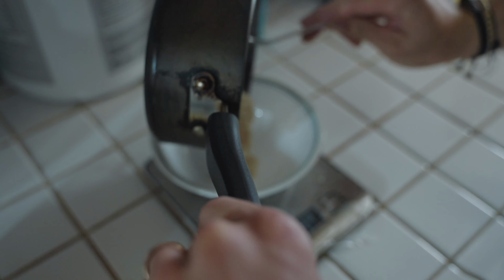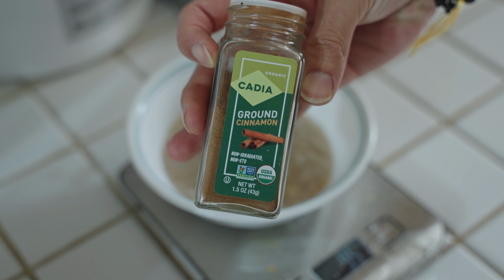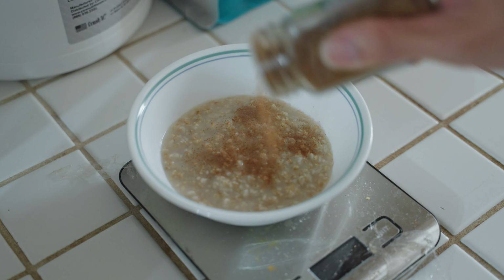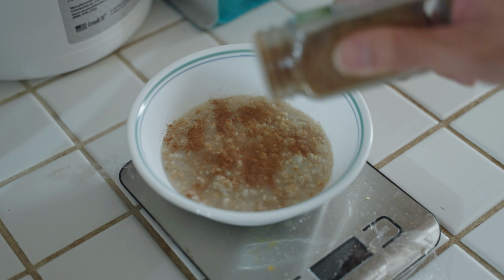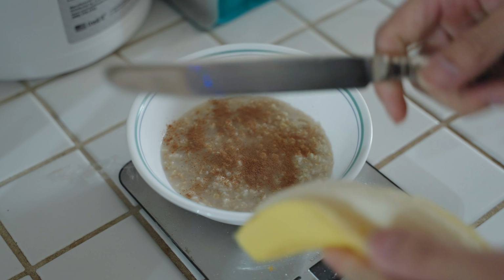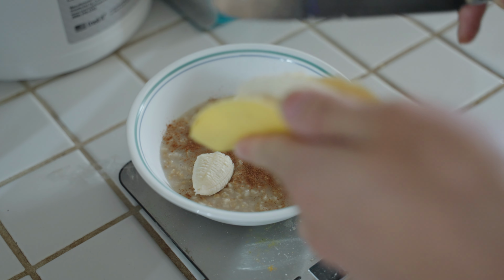Done, pour this bad boy in. Some ground cinnamon here. Let's see if it's gonna focus, yep. That's a little kick, doesn't really do too much, but I like it because oatmeal tastes like tree bark, dude. Honestly, I don't really like oatmeal that much, but when you add that additional stuff, like, yeah, use this kind of knife. It's just easy, you know? Slicing and dicing.